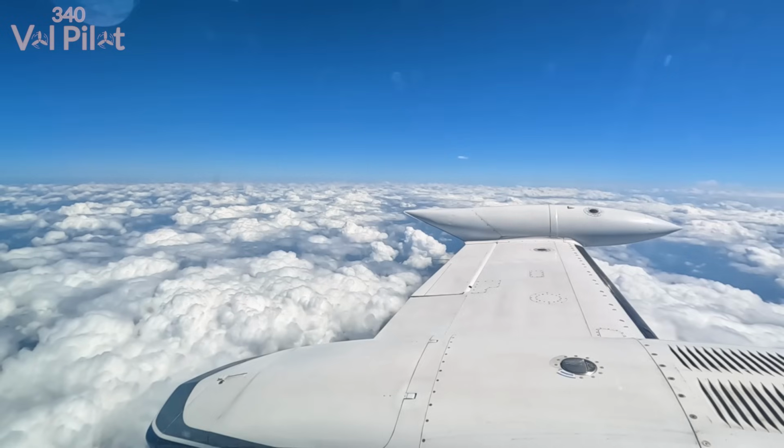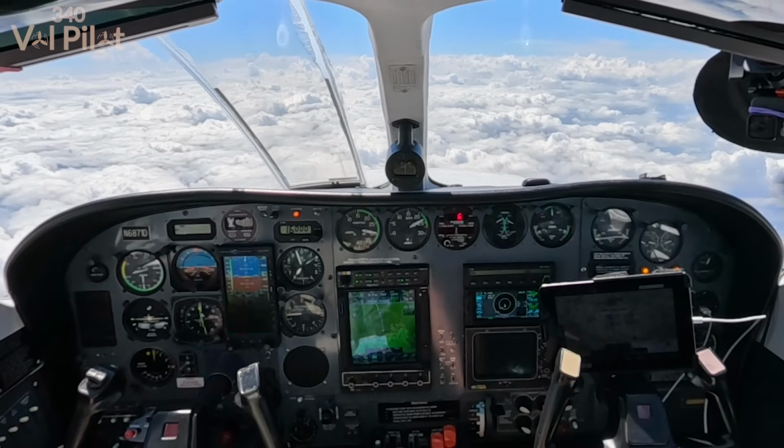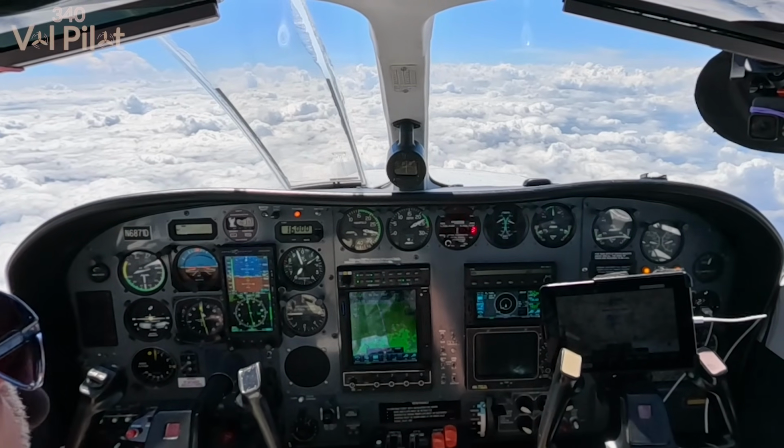Envoy 3677, turn 20 degrees to the right, but just for your descent. 3 Mike Tango, contact Memphis Center 133.07. 3307, 3 Mike Tango. Houston Center, hello. Cross the all data to maintain 1000. Knowledge altimeter 29er.